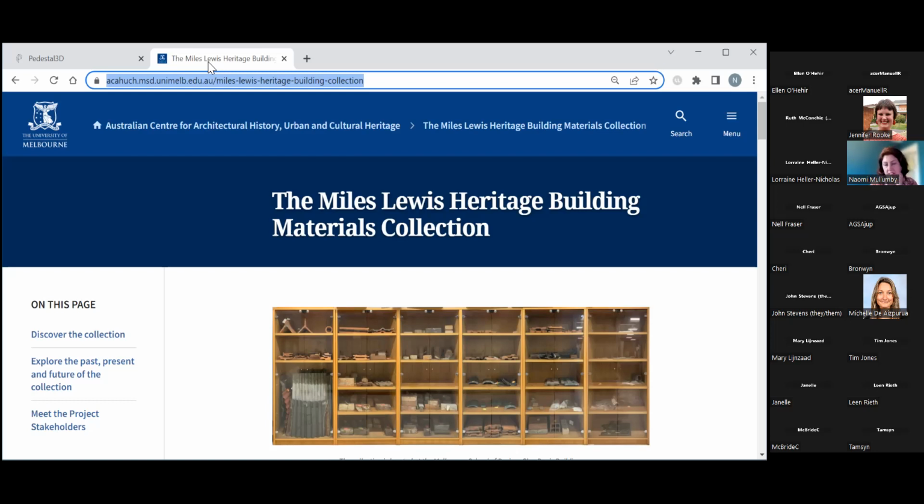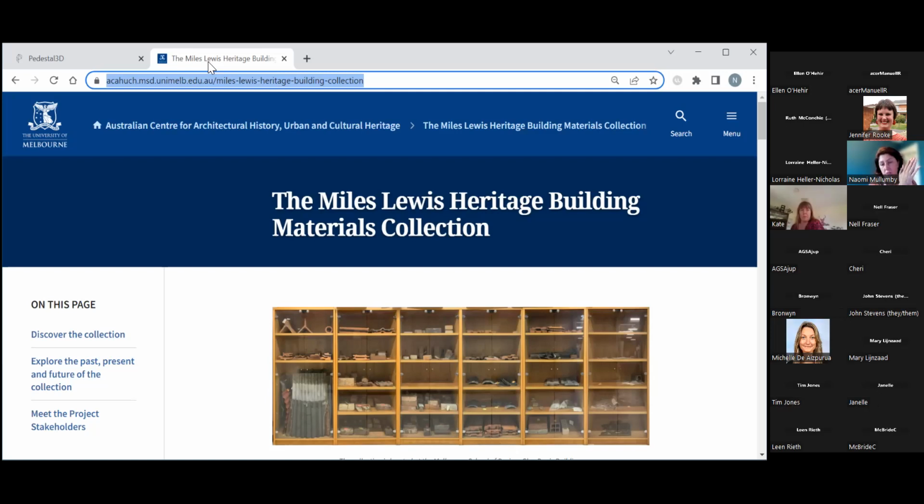For this collection, unlike any other digitisation project we've done, we actually have access to the person who collected the material. We wanted to do it because we'd seen it being used in teaching and learning. Miles was giving a class about these materials just before COVID. The class size had gone from 30 students to over 100, and trying to get 100 students to engage with these objects just wasn't possible. So we decided we needed a way to make them available to students.